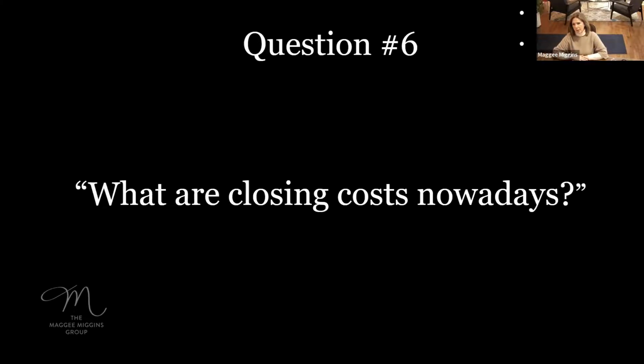What are closing costs nowadays? Well, that's an interesting question. From a seller's perspective, your closing costs are your attorney and your real estate transfer tax, and that's approximately 1% of the sale price of your home. If you're over 62, it's 0.5%, just so you know that. And if there's any major home inspection issues that need fixing, that would be a cost for you. And of course, real estate commission fees.